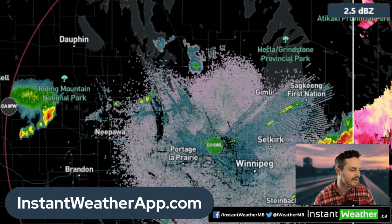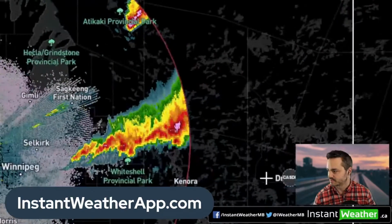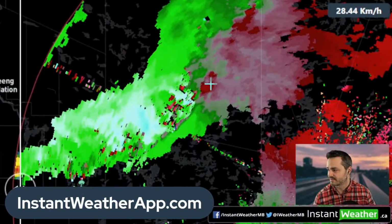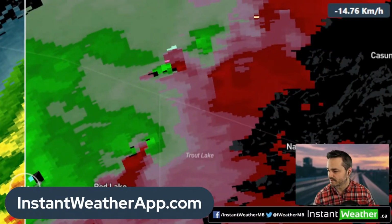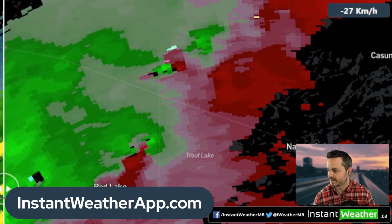Yeah, I've seen some potential debris signatures, though, in northwestern Ontario. Folks have been posting about it as well. So hopefully it's in completely rural areas that have basically no population. That would be optimal, but it's not entirely out of the question. Oh, these cells are actually north of Red Lake. And there is some rotation towards Red Lake, but the stronger rotation is certainly up here and up here.